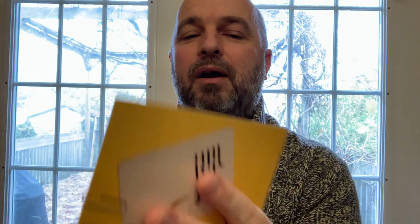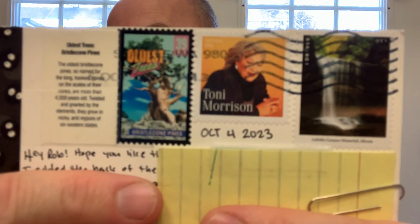And this one here, I'm going to read it because it says, the oldest trees, the Bristlecone pines, so named for the long hooked spines on the scales of their cones, are more than 4,500 years old. Twisted and gnarled by the elements, they grow in rocky regions of 6 western states. And I'll show you the stamp again. So there you go. A little bit of history to go along with those stamps and waterfalls and famous people. So thank you, Keeks, for that. I always enjoy getting mail from you.